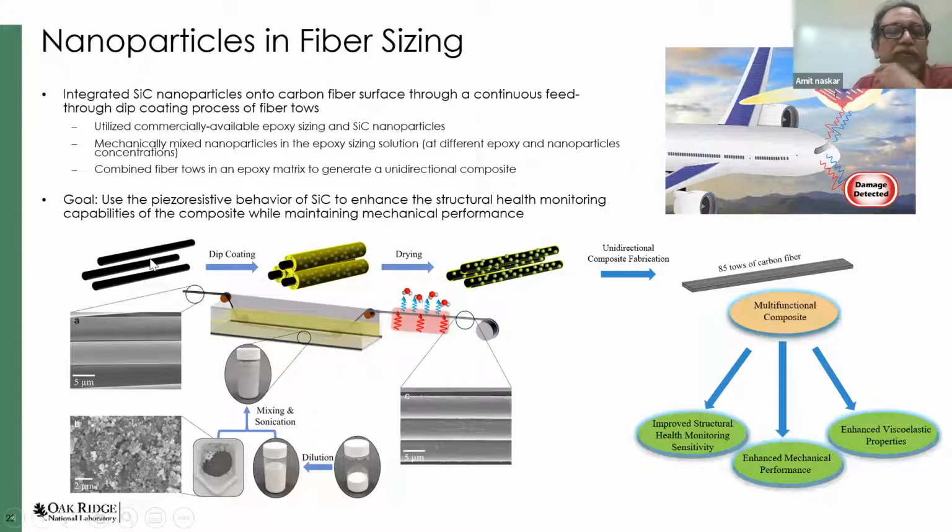But these are the schematics. Imagine these black rods are carbon fiber. So we are depositing some sort of semiconductor or piezoresistive particles on the fiber surface. We are drying it and then applying it into the matrix material. And whenever a strain or deformation is happening, these particles will cause some sort of alignment, or the piezoresistive material will give us another signal, electric resistance based on the strain applied.